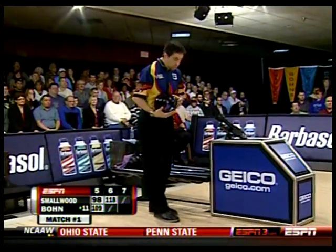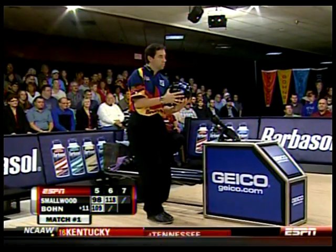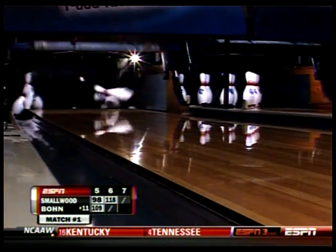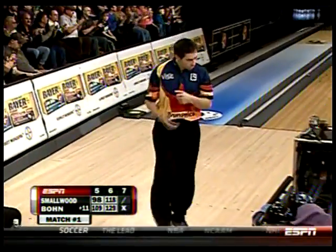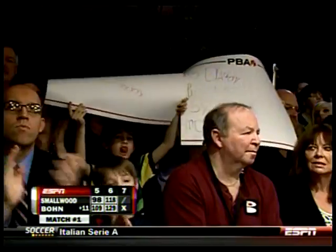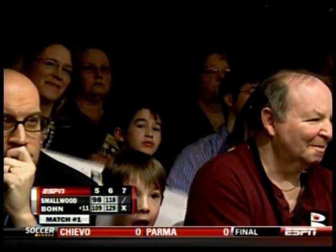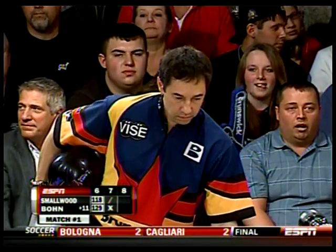Here is Parker Bone III. Nobody has thrown more 300 games in competition than this guy. 85 perfect games. Oh! Ripping the rack with that plastic ball. Nice. Now, Parker Bone III, he was the higher seed, so he got choice of starting lane. He decided to have Tom Smallwood start this match so Parker could finish on the left lane. He thinks the left lane is the better of the two for him.